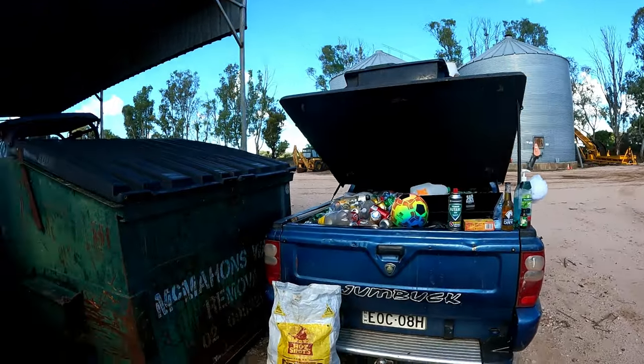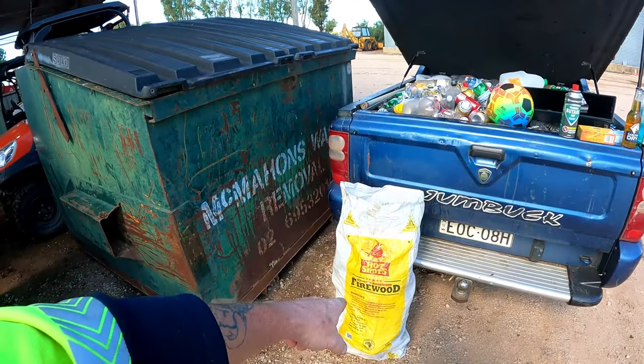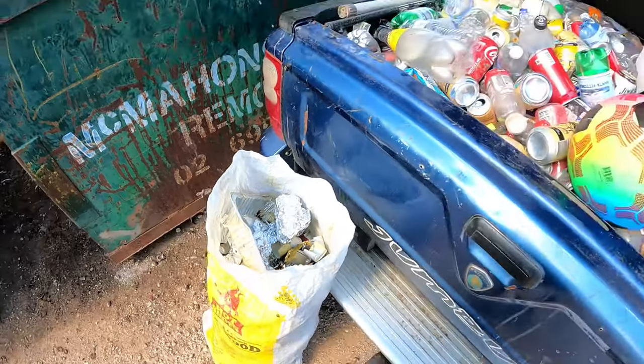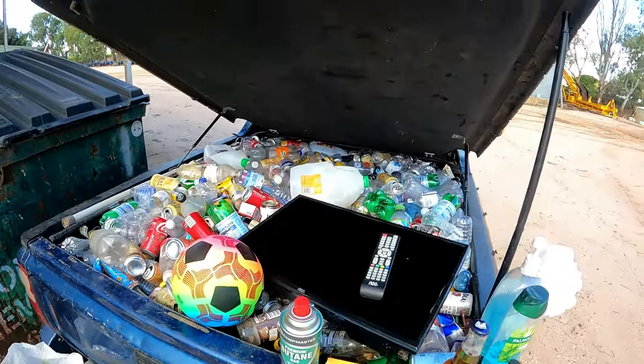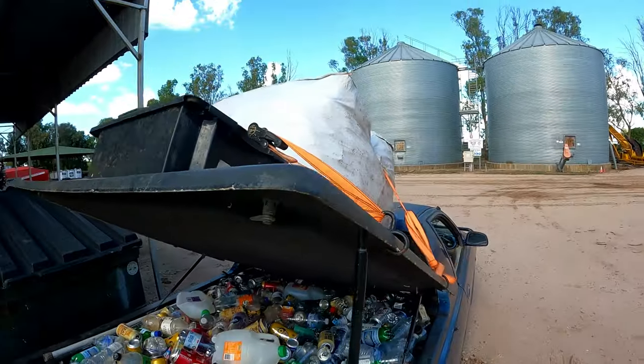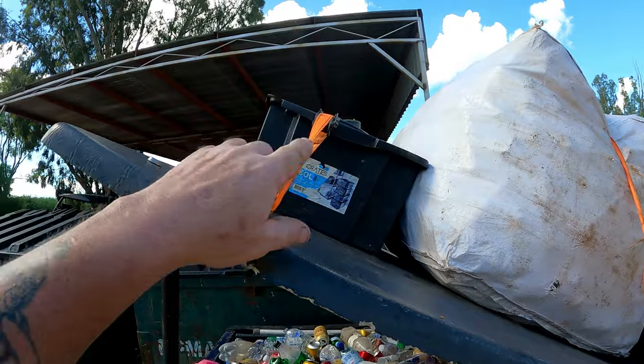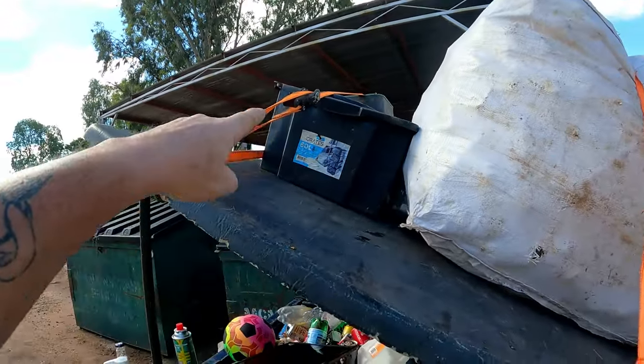Well, it's been a long day for me. It's time to call it here, and this is how I've sorted everything out. I actually used this bag here for all of the aluminium. I stuffed it in there. Got a whole heap of cans, cartons, plastic, and glass. We've got a wool pack up there full of cans, cartons, and plastic. We sorted all the other steel out and put it in that tote, tied it down.